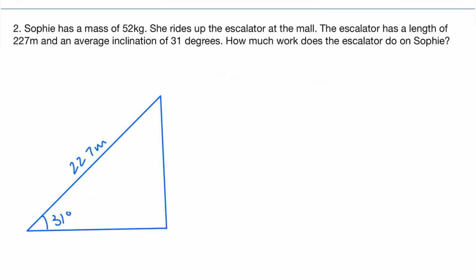Number 2, Sophie has a mass of 52 kilograms. She rides up the escalator at the mall. The escalator has a length of 227 meters and an average inclination of 31 degrees. How much work does the escalator do on Sophie?